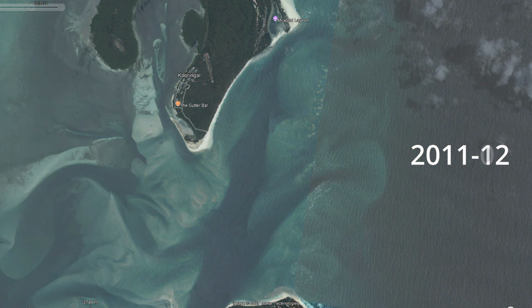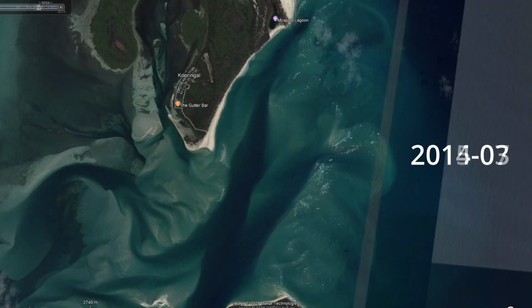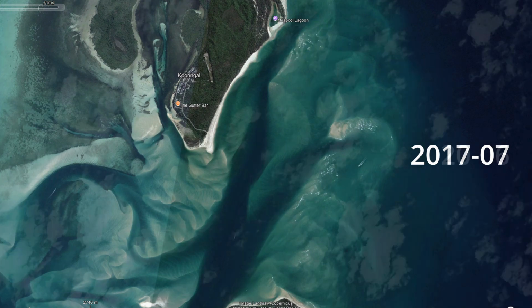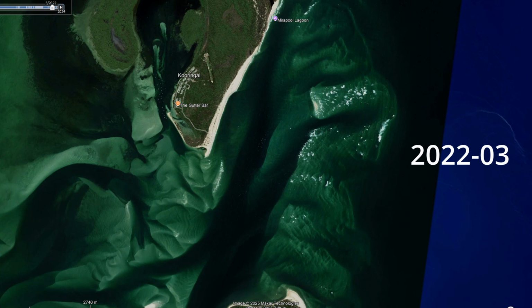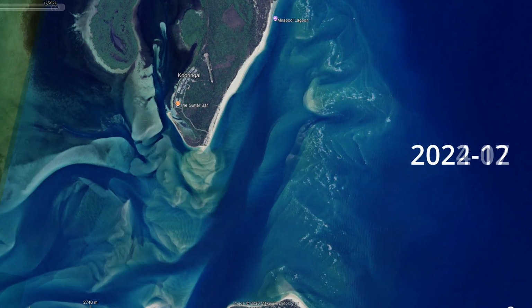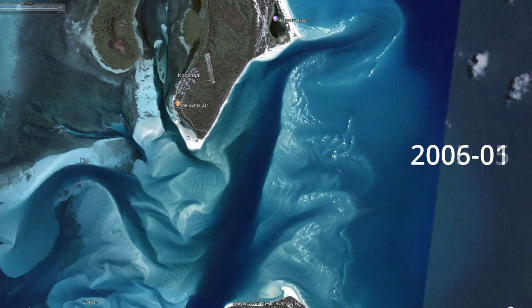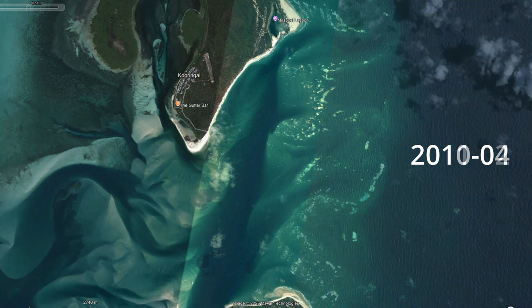Now by now you should be wondering what the background image is all about, and that is a series of aerial photos spanning from 2004 to 2024, all of the same area of the South Passage Bar. Now I've got them playing through and rotating, with each image taking about a second, then going on to the next and then restarting the whole thing. I wanted to do that to show you how the channels across the bar change over time.